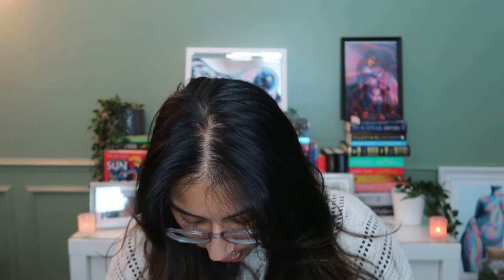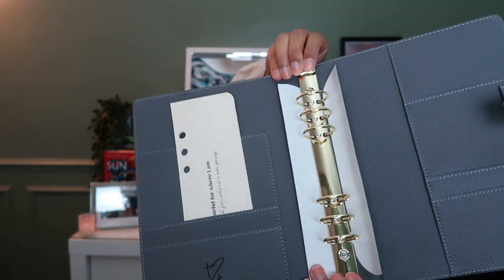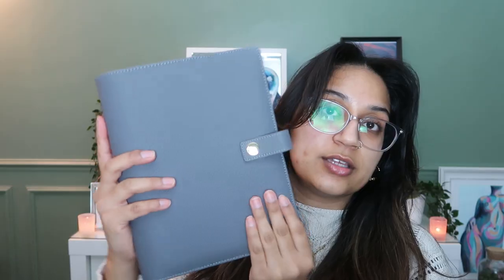So how do we pull it? I don't want to break it. How do I do this? Oh, okay. You push it down. Get it out, right. Let's close you. So, to open it, you push these little tabs down either side here, and that springs it open. So yeah, that's the journal.